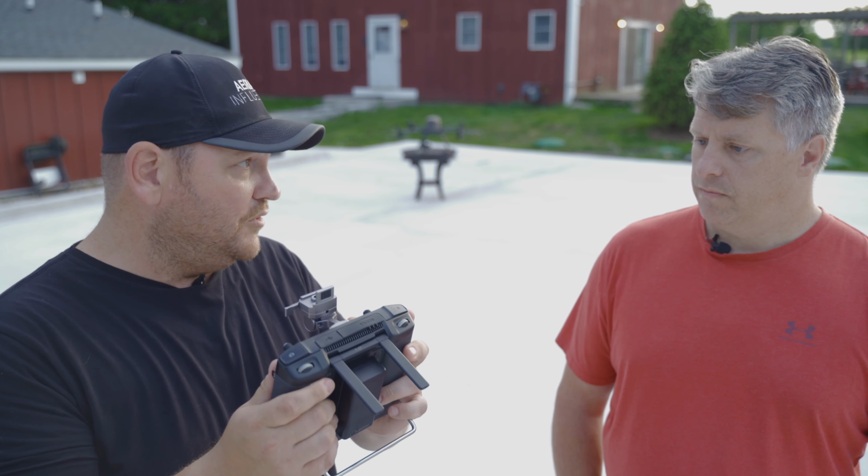Now, these remotes supposedly have a range of 9 miles. I don't think that's gonna be legitimate. I think that's probably open field. Completely open field, best case scenario in general. But we want to see how far away you can get while still getting a live feed on that second remote, because that really could be a good option for police and fire department.